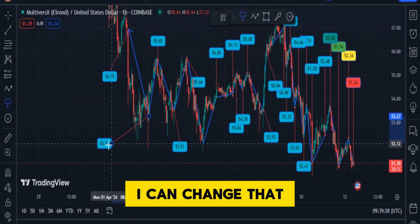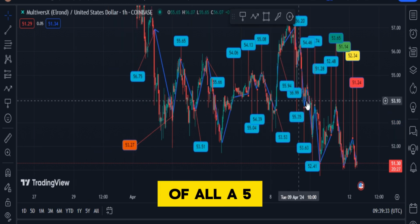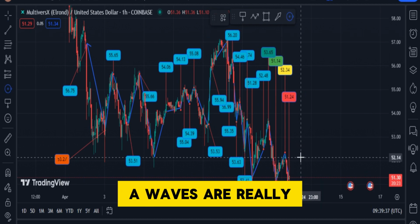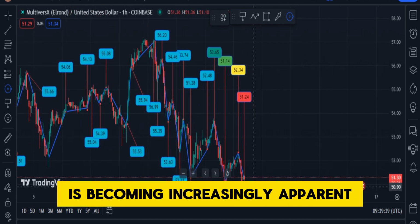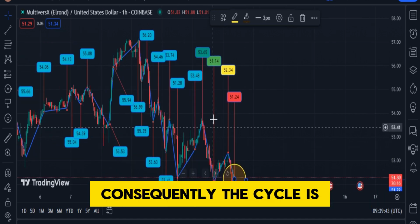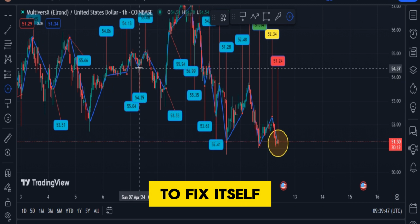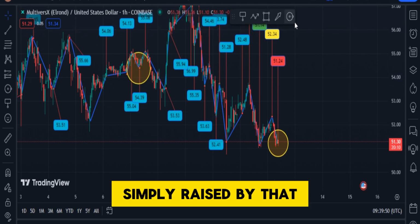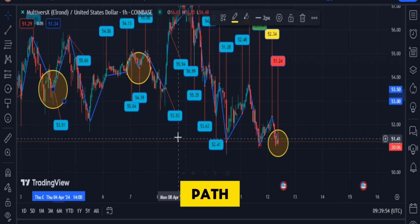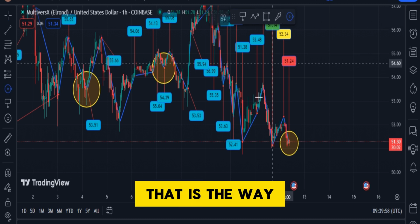To a certain extent, I can change that. Keep in mind that this particular wave is. Of all, a 5-wave move is not out of the question. The fact that the A waves are really 3-wave motions is becoming increasingly apparent to me, particularly in this cycle. Consequently, the cycle is not totally impulsive and has numerous methods to correct itself, and the likelihood that it will happen is simply raised by that. Difficulty in determining the precise location of the path that has spontaneously developed. Rest assured, I will keep you updated. That is the way it should look.